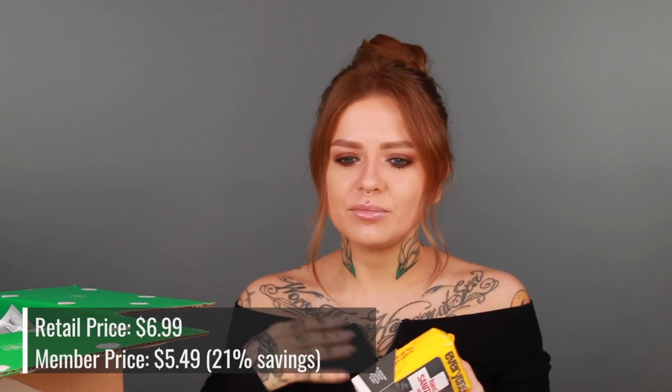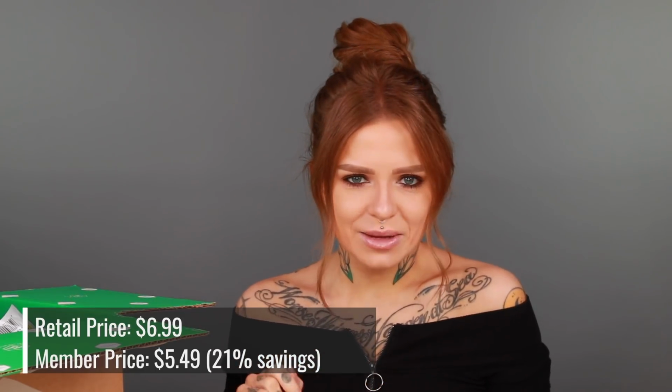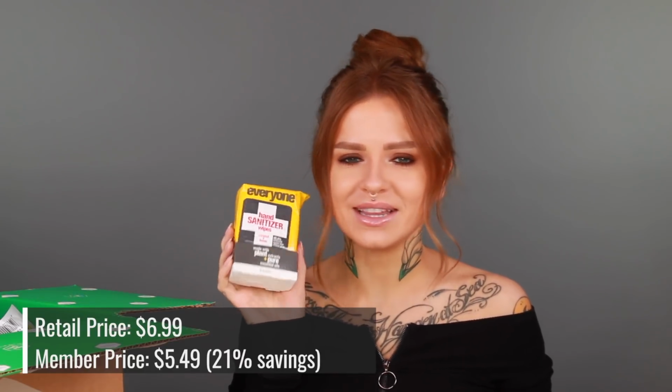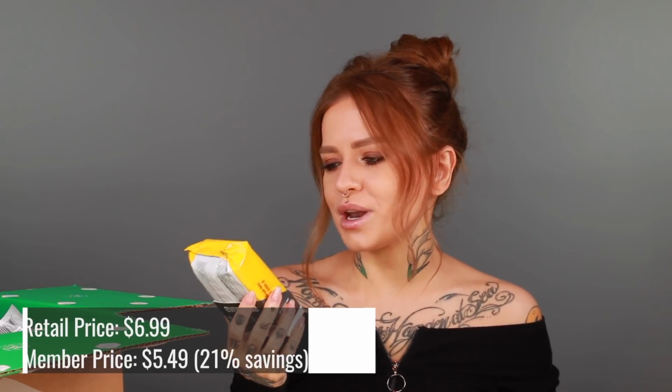Just anything to prevent any germs attacking me while my immune system is lower, I think is a great idea. So I grabbed these. I've not tried these ones before, but I've tried a lot of things from this brand. Now the rest of the items are food. This is where we get into the really good stuff.